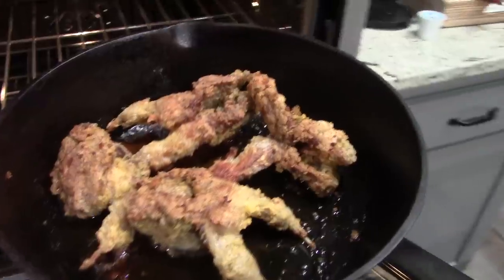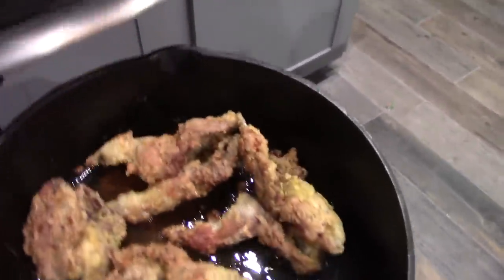Oh, it smells freaking awesome. It smells amazing. Oh, let's close this. Let's get over here. Look at that. Let's put it over here. Nice and crisp. Oh, yeah.